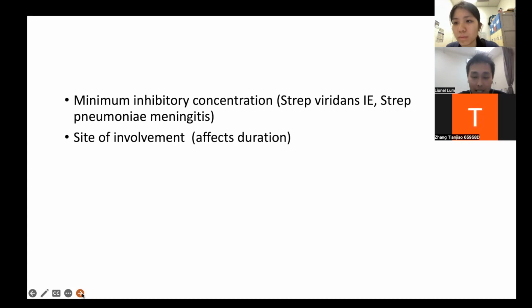For strep viridans IE, if the MIC is more than 0.12, then we do add gentamicin on board on top of the penicillin. So there's lots of nuances in treatment of streps, depending on the MIC and the site of involvement, that would really change our antimicrobial choice and also the duration of antibiotics.